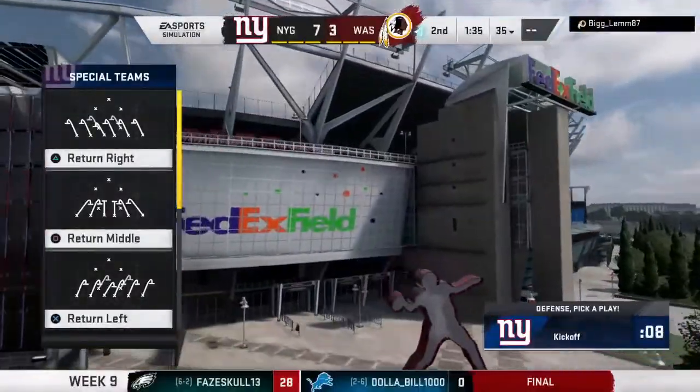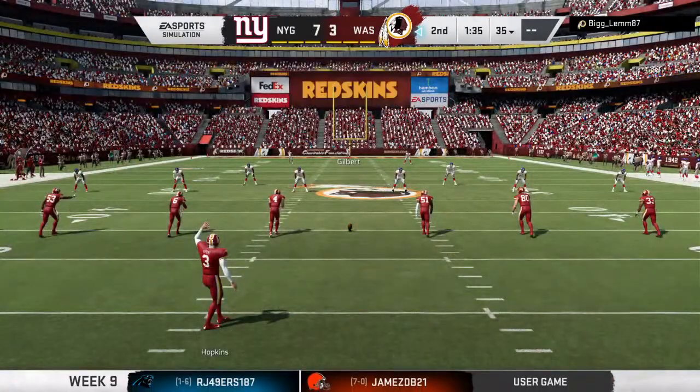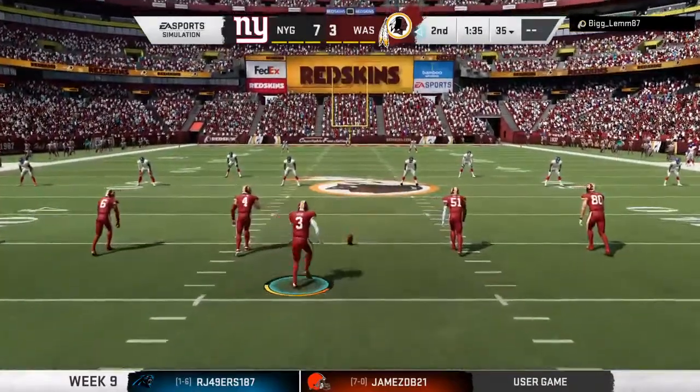So if you're an offensive coordinator and you're averaging a point a drive, you're in the wrong line of work, aren't you? You got to find a way to unlock the key to these defenses and put some big points on the board.